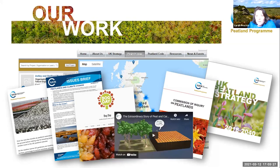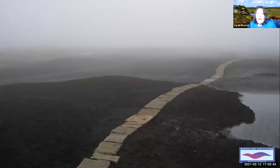And we also on our website share learning and training resources to find out about how peatlands function and how to conserve and manage peatlands sustainably. And so that's a big part of the role I'm in now. I haven't always worked in this role. My previous role was in the Peak District in England, still on peatlands.